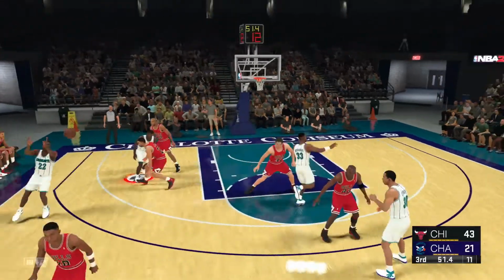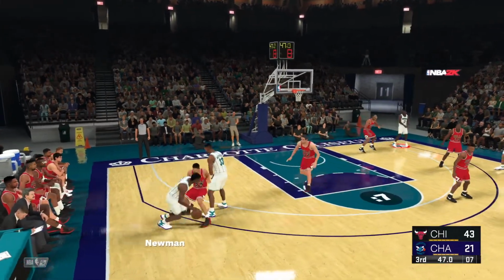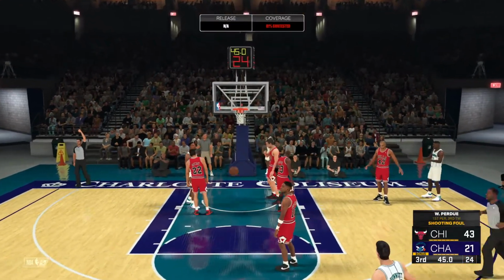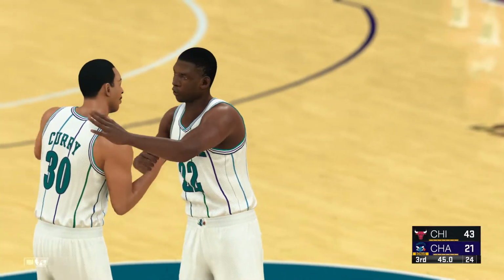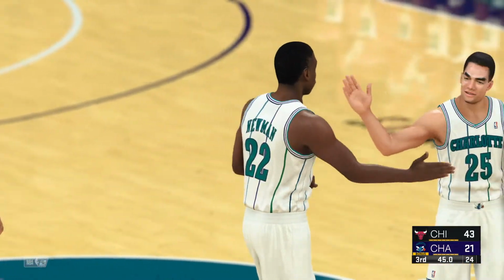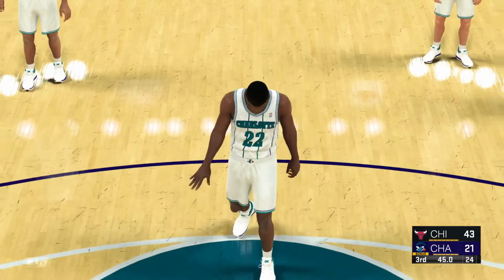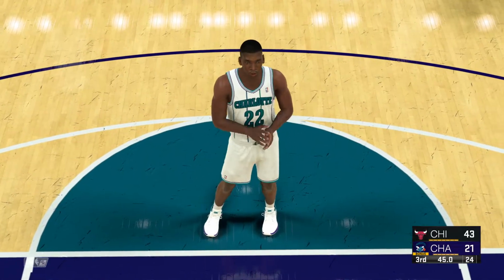Outside Curry. Here's Newman. 6 to shoot. Oh, and he got fouled on his way up. He'll head to the line to shoot 2. The officials were right on top of that one. And the third team foul. At the line for Charlotte, Johnny Newman. 2 shots.